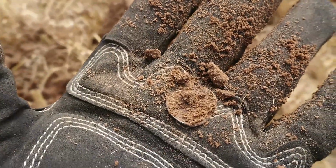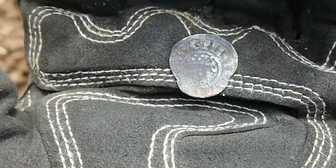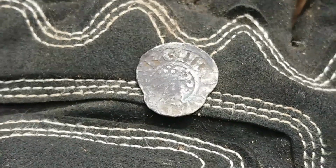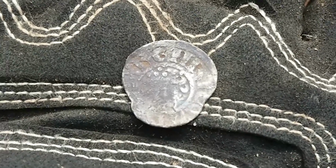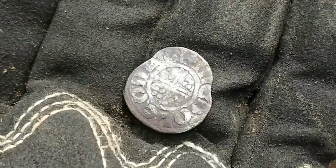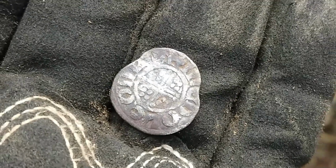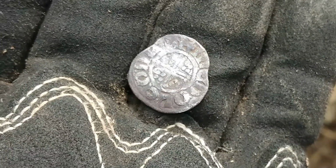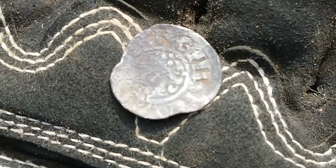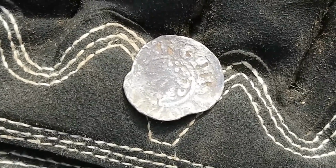Right, quick clean up and then we'll get this one marked. There it is, number 16. I can't tell whether it's a Richard, a John, a Henry, but I really don't care. Bit of a bizarre shape on that one. There you go, another short cross. I just don't know what to say. I'm in disbelief. If anyone thought this was a pocket spill, surely 16 pennies says otherwise. Surely the discoloration says otherwise.